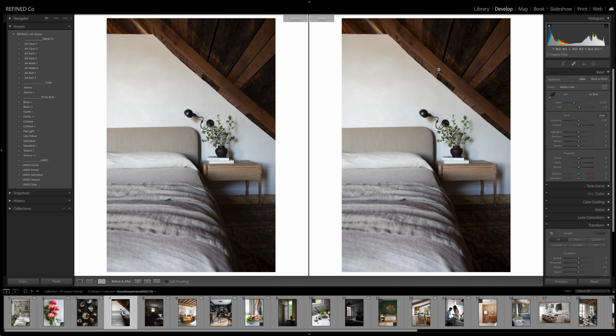And here's another image. I believe this is by Erin McGinn.